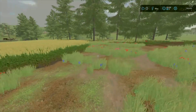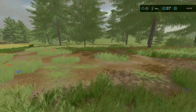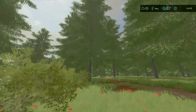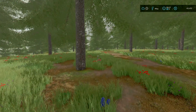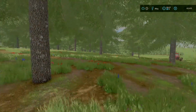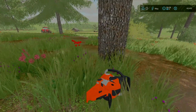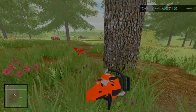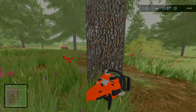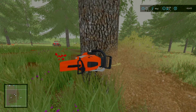Okay, so our border is around here. We're not cutting any further than those. So we'll start here. Let's drop them. Which way should we drop them? That way, most likely. Let's take a look here. What kind of angle are we shooting at? That should be fine. We have to keep our eyes open for another stump grinder to get these cleaned up.